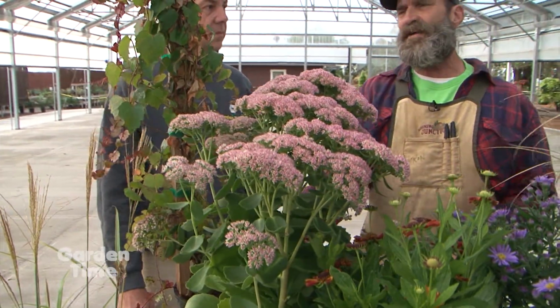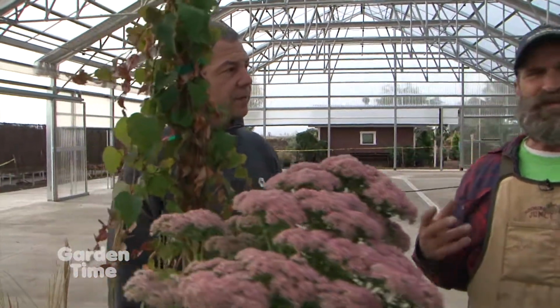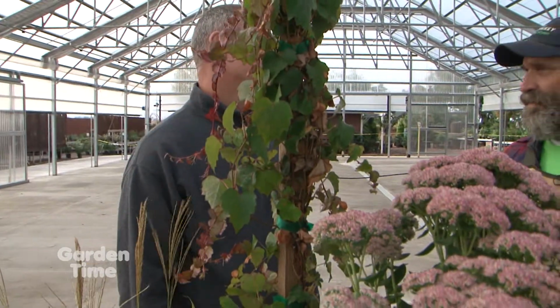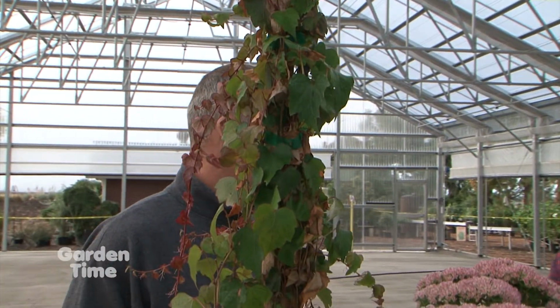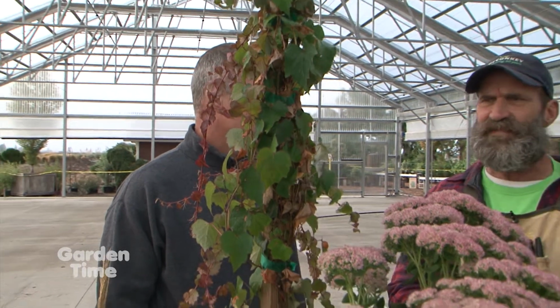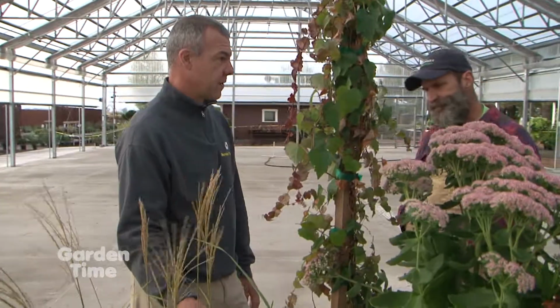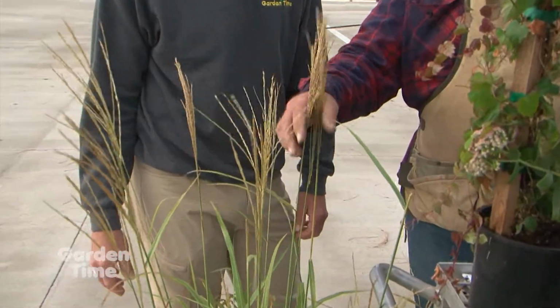Something that we always get questions about in the fall is the Parthenocissus tricuspidata, because it goes through such intense fall color. Right. So we have some of that here. And this is a nice trailing, right? It'll self... Oh yeah, definitely. Be a little careful what it attaches to, because it definitely will attach. And grasses are always kind of a fun fall plant too. So what's this guy? This is a Miscanthus Blondo.